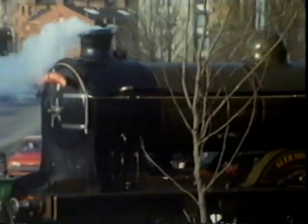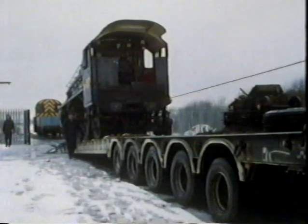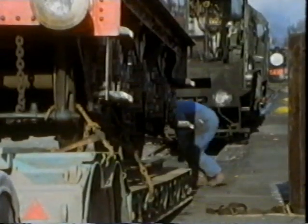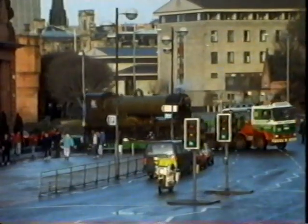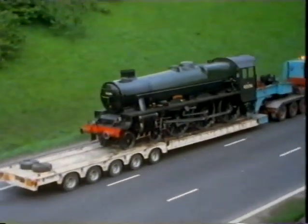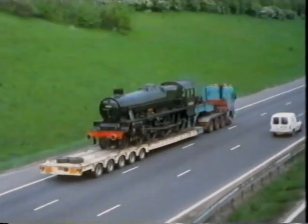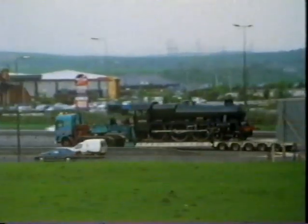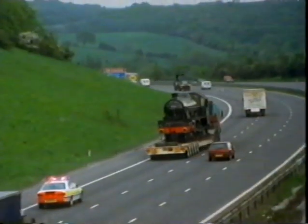This is the final irony. For reasons no one can fathom, all the preserved railways up and down the country are charged twice as much to move their steam engines on the mainline railway network than it costs to have them transported by road. So that's how visiting locomotives are moved, on the motorways, and not on the railways they were built for.